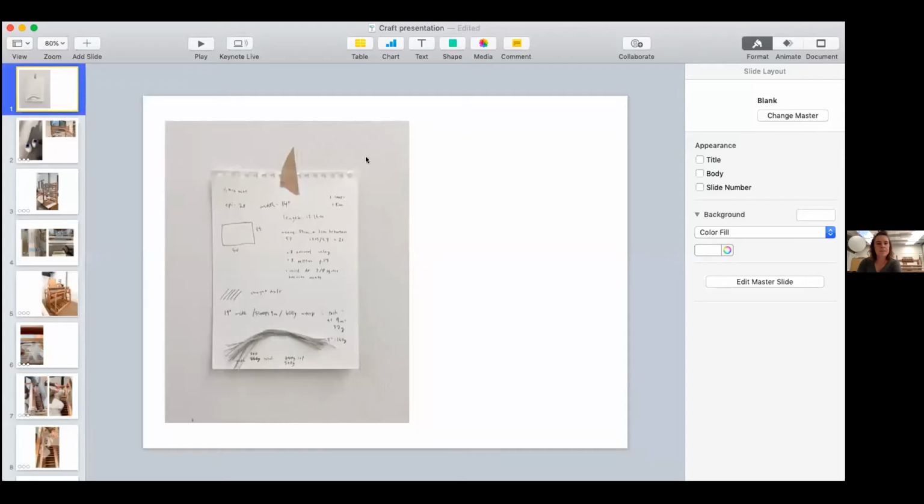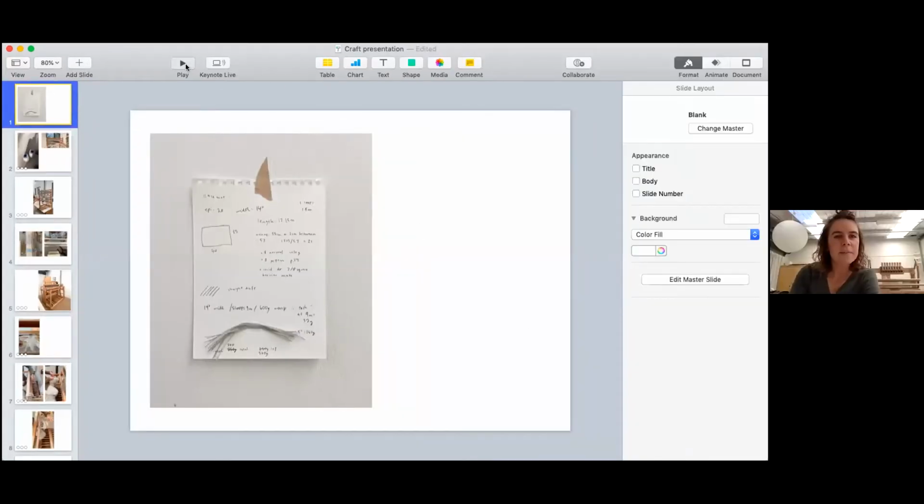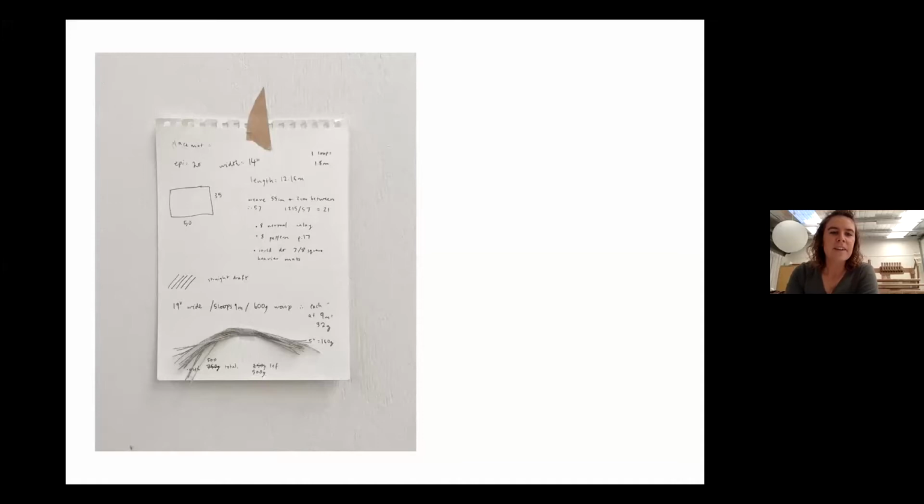So I'll share my screen now. There we go. Okay, I'll just play this. So here are some of the workings out that I do before I put on any warp. It's quite technical and quite mathematical. You have to figure out how thick the yarn is, how wide you want the warp to be, how long you want it to be.